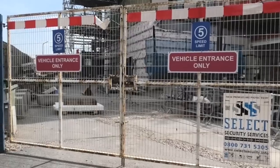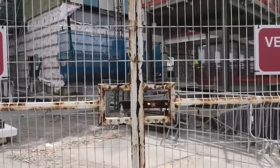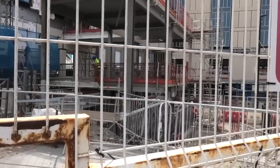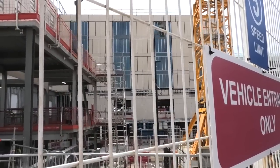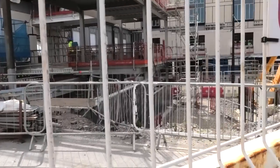Moving a few paces down, we are now at our secondary viewing area. A quick look at all that scaffold and that mast climber. Now, can you see on the left? Oh, there's the hotel rooms themselves. Can you see on the left in the middle of the screen? That's the fascia of all the shop fronts.